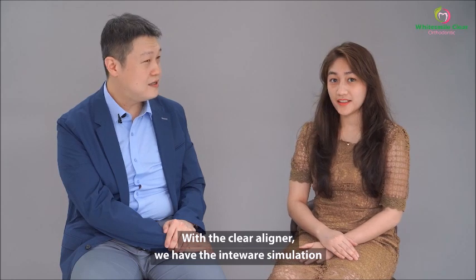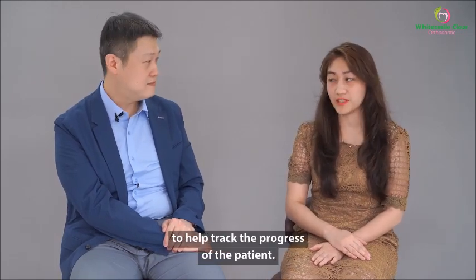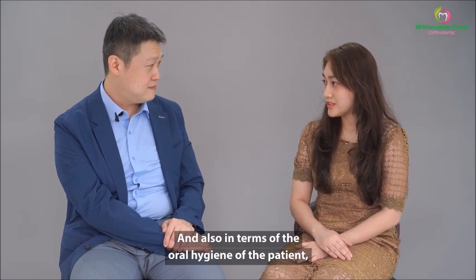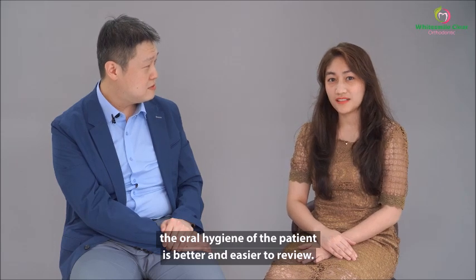With the clear aligner, we have the interwear simulations where we can track the progress of the patient, and also in terms of the oral hygiene, the oral hygiene of the patient is better, so it's easier to review the patient. So you think it's kind of less plaque retentive? Yeah, right. What do you think in terms of efficiency?